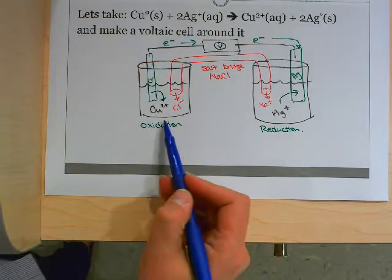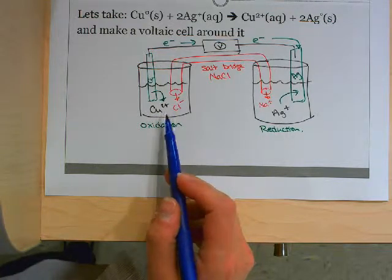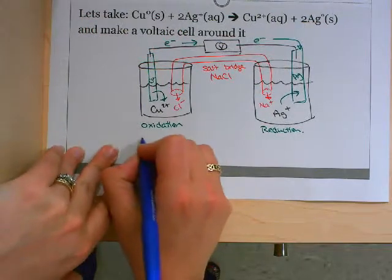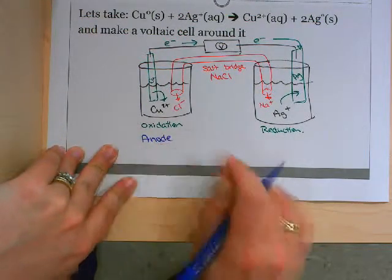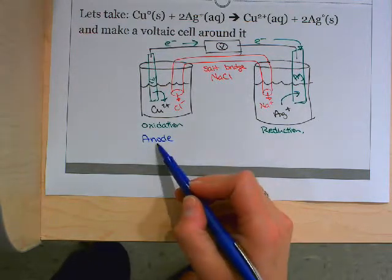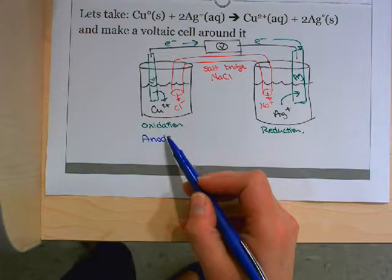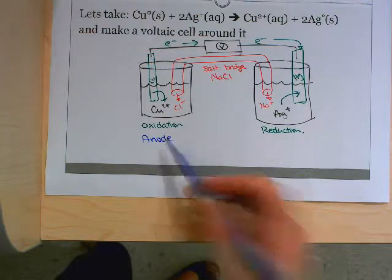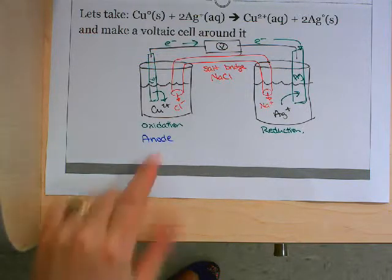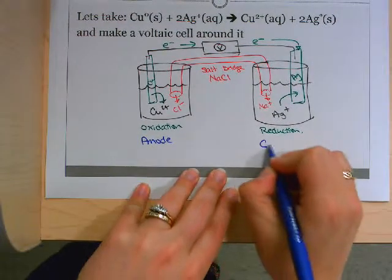Last thing is, while I can call it the oxidation half beaker, that's kind of clunky. So we usually call this the anode. The anode is where the oxidation half reaction takes place, right? If you're thinking about your little battery, there's definitely an anode and a cathode, either top and bottom or side by side. So this one's the anode, this one's the cathode.